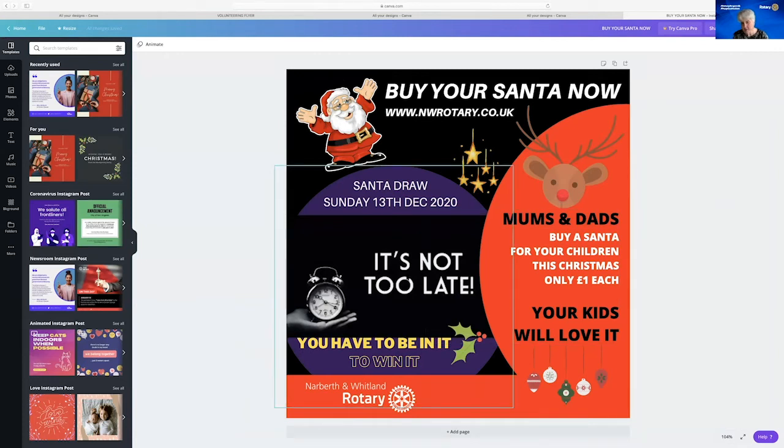So, you know, it's not too late to get your Santas in. And again, the all important website where you can buy your Santa. The draw was taking place on that particular day. I'd gone into the Rotary Brand Centre to create our own Rotary logo. And so again, save all these in a convenient folder so that you've got them at hand when you need them. So let's go back now to the home page.